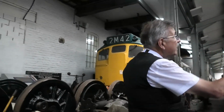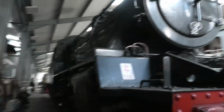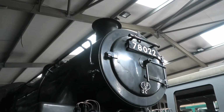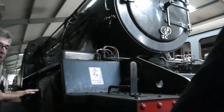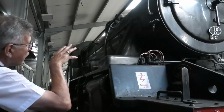Meanwhile though, over here, one of our working steam fleets. Now this is a British Railways Standard Class 2 260. Built at Darlington Works in 1954. She spent most of her time working around the Wigan area at Springs Branch Shed.